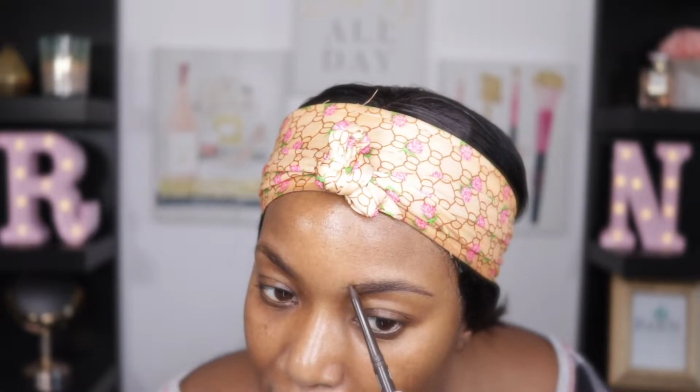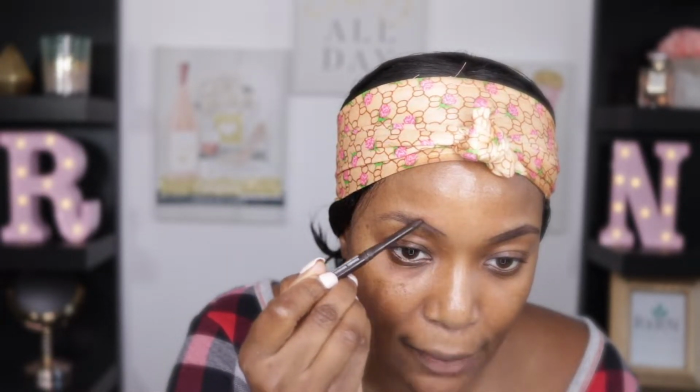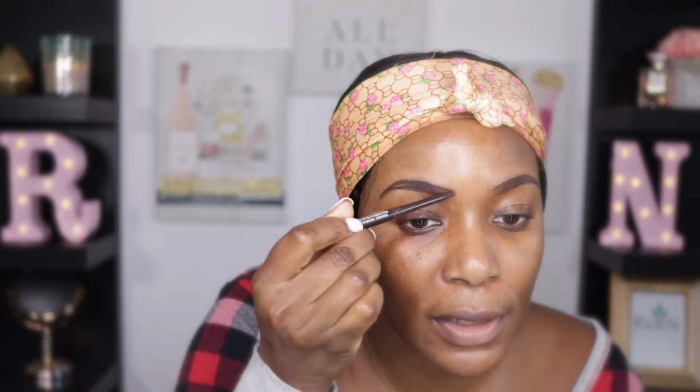You can start on top or underneath, but I like to start underneath, and you're just going to trace or outline the shape of your brows. And that's it. Just light strokes and trace the outline of your brows. And you're going to do that on both sides, obviously. Then you're just going to shade them in, but you're not going to go too far here. Now, some people draw little lines, but this pencil is not thin enough for that.